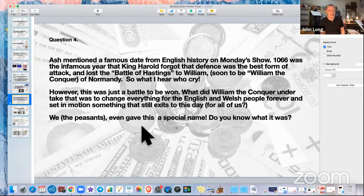1066 was an infamous battle on the beaches of Hastings. Unfortunately, King Harold lost by not staying behind his barricade and came out and got the arrow in the eye, and it was all over. Red Rover.